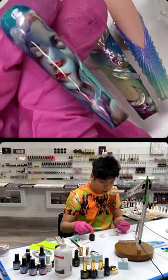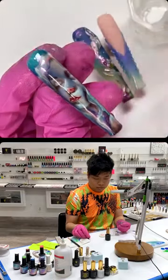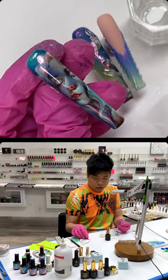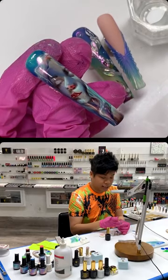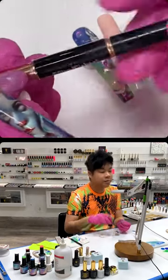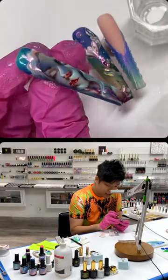Okay. So now I am gonna put matte on hers. Oh, what brush were you using? I don't know. Oh, maybe it's a fluffy or filler. For erasing, I use a filler brush.